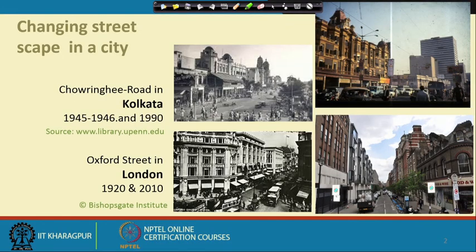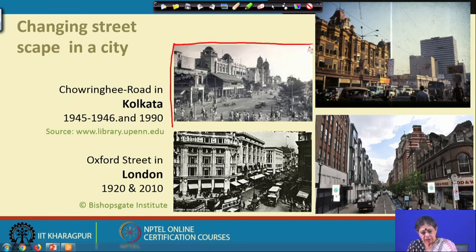Now, here we can see two cities. One is Kolkata, from the Second World War time. It is one of the very busy streets, the Chowrangi street, and the same street, though not from the same location, we see today, where multi-storied buildings have come up. There are certain old buildings which are probably listed as heritage structures, but definitely new high-rise structures have come up.